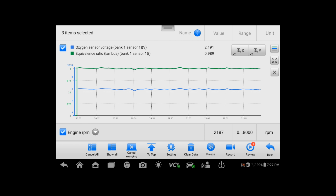Here, I'm graphing both the voltage from the oxygen sensor and the calculated equivalence ratio as I drive the car. An equivalence ratio of 1 would be stoichiometric, but you can see that we're never actually sitting on 1 for very long at all. It keeps going a little high, then a little low. But this is just data from the oxygen sensor.